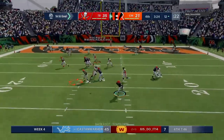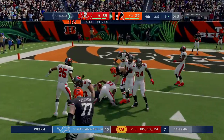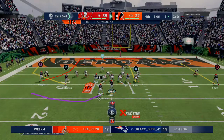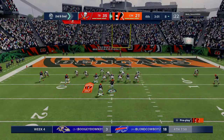To throw is Hill. They'll try and set up the screen. It's complete. And the Bengals are going to have a first and goal as he's taken down at about the 8-yard line. 2 of their 3 red zone trips so far they've come up empty on. They'll look to reverse that trend on 2nd and goal.